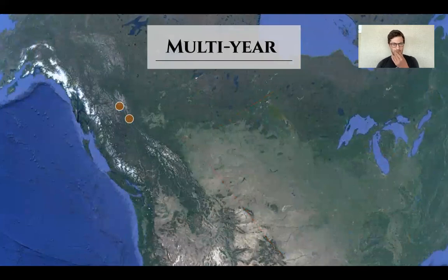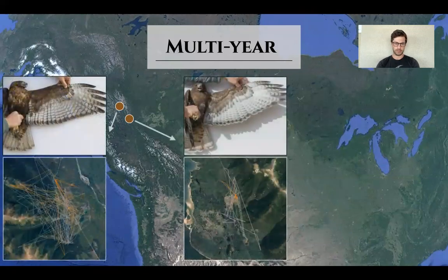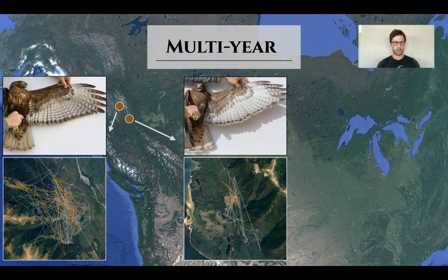We also have multi-year data on 2 individuals now. Both individuals nested in northern interior BC, and they did so in both seasons. So these are those dark, uncertain phenotypes. And the track lines here, orange is one season, gray is the next season. These 2 birds went back to the exact same territory.